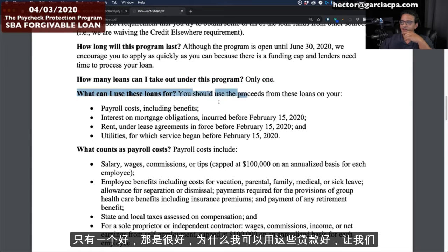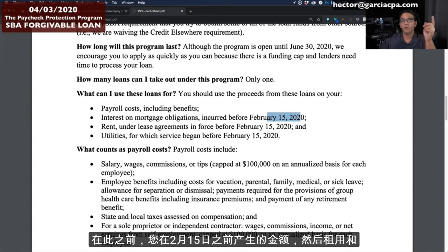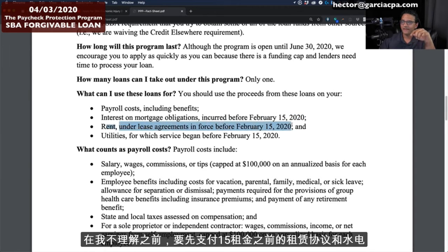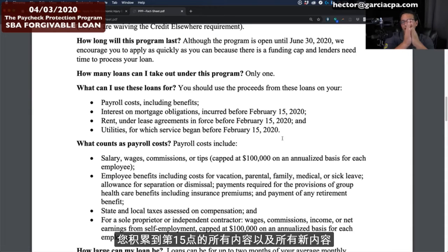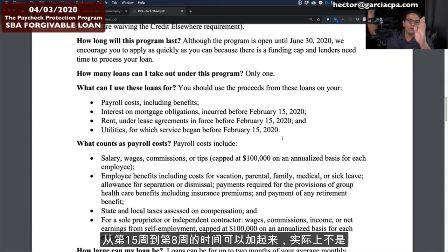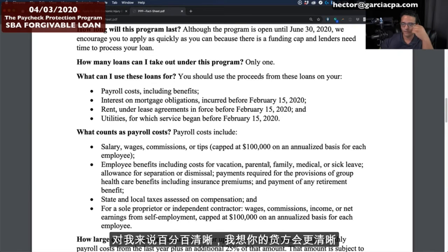What can I use for these loans? Okay, that's it here. Payroll costs, including benefits, mortgage interest incurred before, so the amount you incurred before February 15th, and then rent and lease agreements before February 15th, and utilities before. I don't understand why before February 15th, but I assume that anything you had accumulated up to the point of the 15th, plus all the new ones from the 15th to the 8-week period, could be added up. That one's actually not 100% clear to me. I assume your lender will be more clear with that.